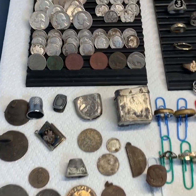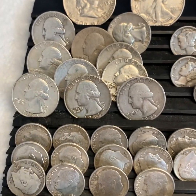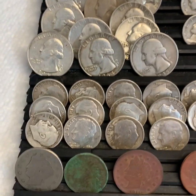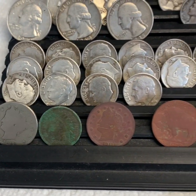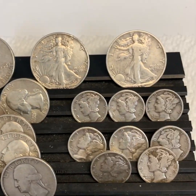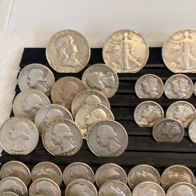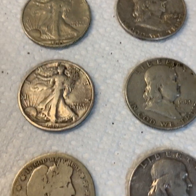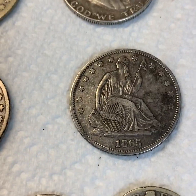Okay, I kind of put these together as a collage of everything that I had dug up, but this is most of my silver. I really hammered down on the rosies. I got a couple of V nickels and about 3 or 4 buffalo nickels, and this year I did really good on the halves. I got those 3 up there, and then right over here I've got 3 more Benjamins, 2 more Walkers, and some Barbers, and 1 sitting Liberty.